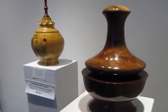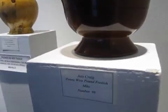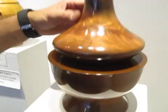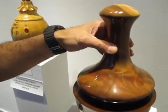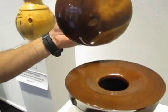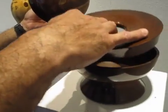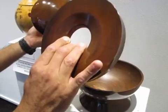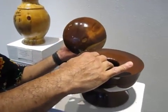Here's another one of my pieces called Pennywise Pound Foolish. This is made out of Milo. It's a traditional Hawaiian poi pounder form. And this is actually three pieces where the lid of this bowl comes off and acts as a stand for the poi pounder. And this is made for putting your change in after you come home from work.